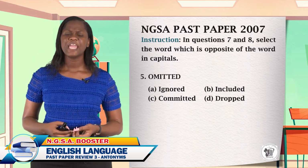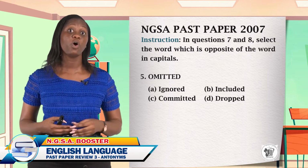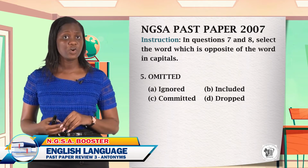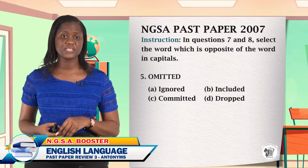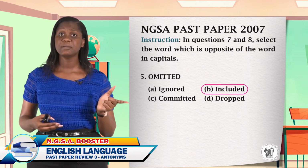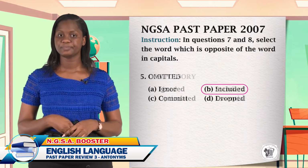Boys and girls, if you omit something, then you leave it out, or it would have been left out or ignored. So, the opposite of omitted would definitely be included. Sometimes the opposite can also be insert.